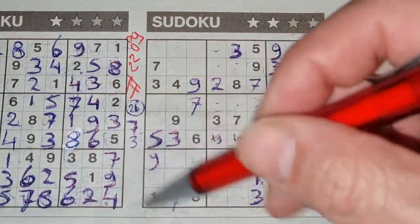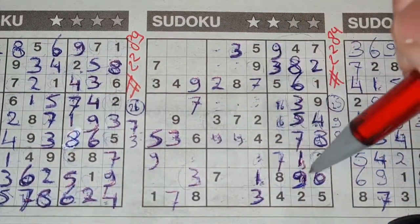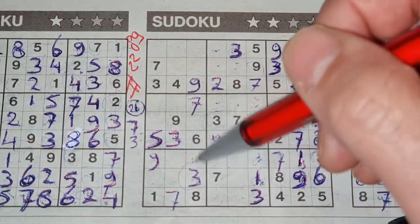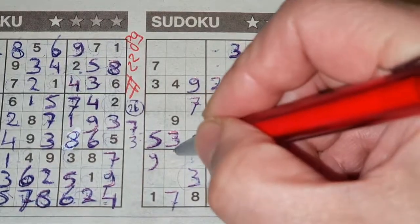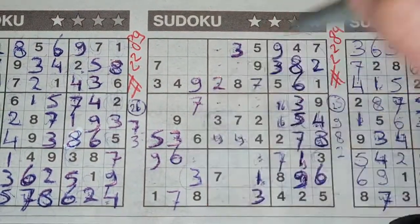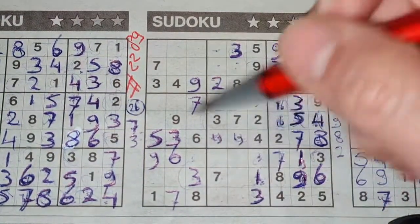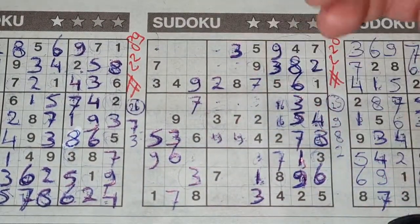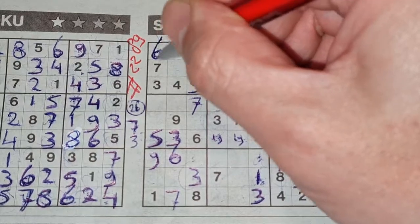Four missing numbers in this big square. One of the missing numbers is 6. We see here 6, no 6 in those two boxes. There, here 6, no 6 in this box. One box left for the 6 should be there. 6 in the third column, 6 in the second column. So in the first column, the only place for a 6 should be here.